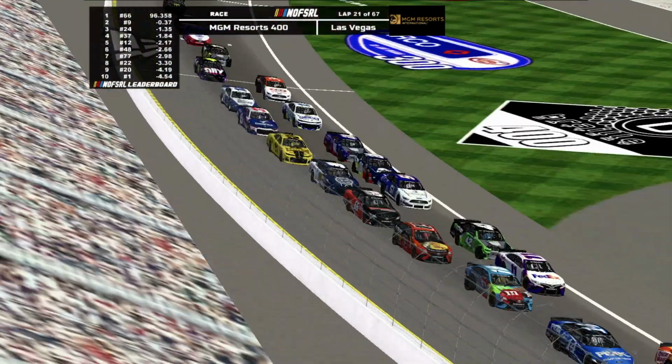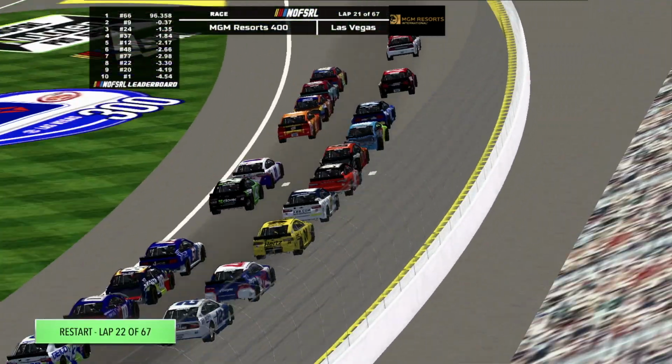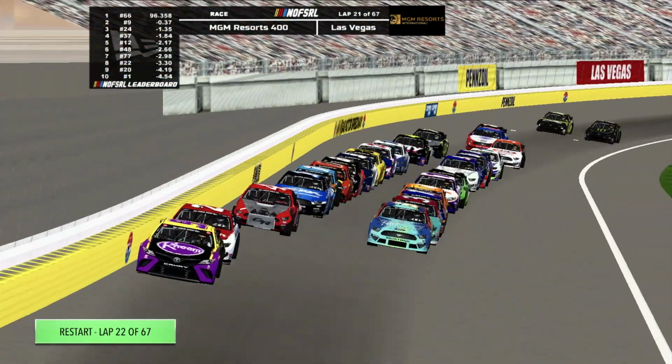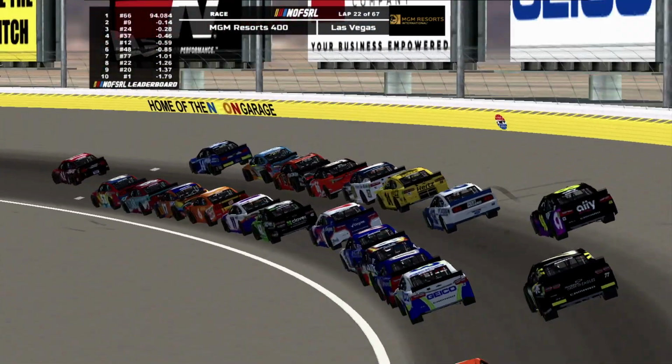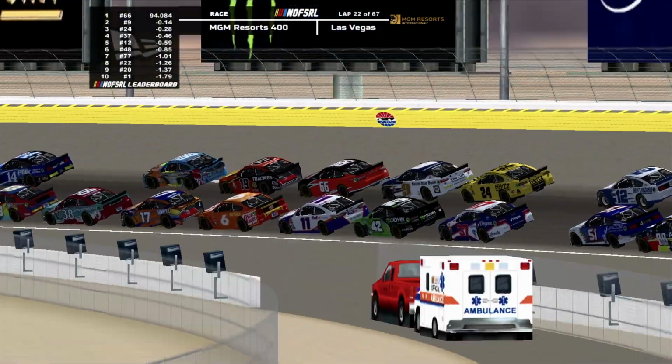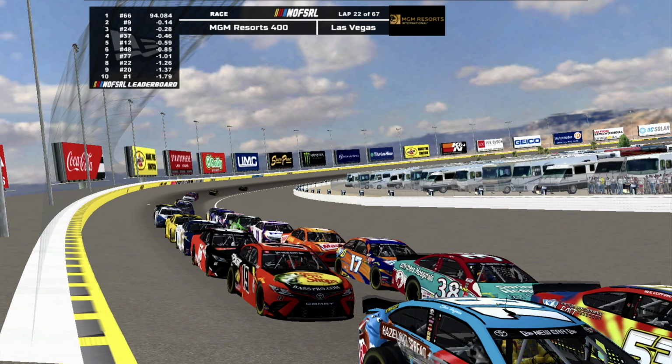Green flag is back out. Man, you got to feel for the 66 and the 9. Both got to deal with lap traffic in front and behind, too. And, I mean, there's just drivers all over around everywhere. And there's like 6 cars on the tail end of the lead lap. And, oh, man, it's going to be a cluster over here.